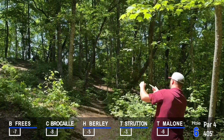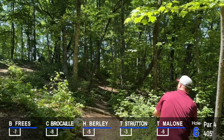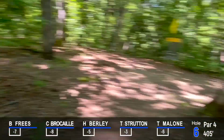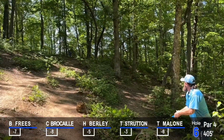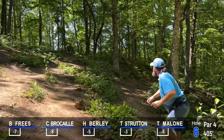And Bryan, maybe a little sarcastic celebration from hitting that tree there. He's keeping the spirits high, though. That sounds on brand for him. Oh, scaring the catch cam a little bit. That'll be a decent putt and a look at the basket. That's the second time today he's scared the catch cam.